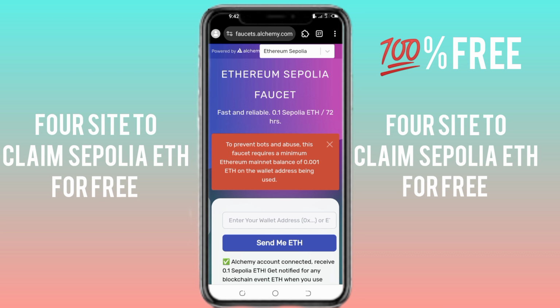So this faucets.alchemy.com, you need to have a minimum of 0.001 Ethereum in your wallet for you to be able to claim. As I said before, you are not spending any. That's why it's free. So if you have that, every 72 hours you'll be claiming 0.1 Sepolia ETH for free.